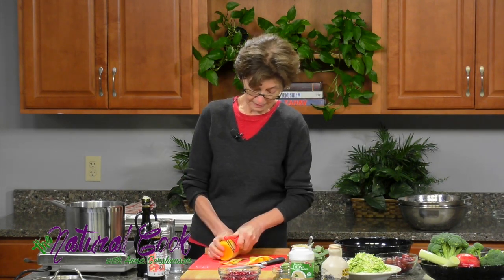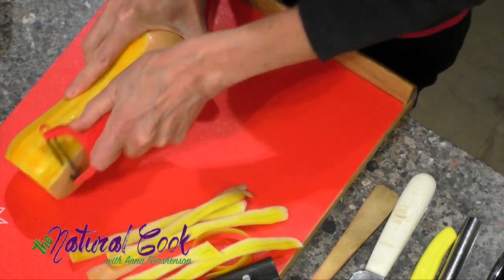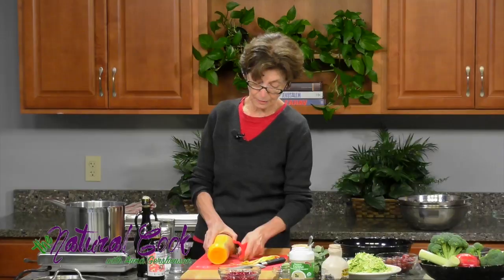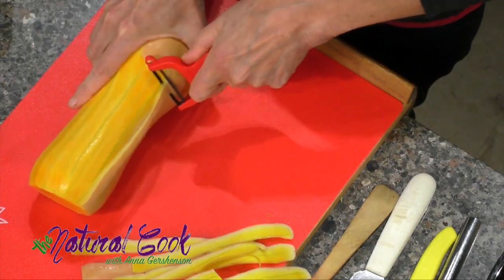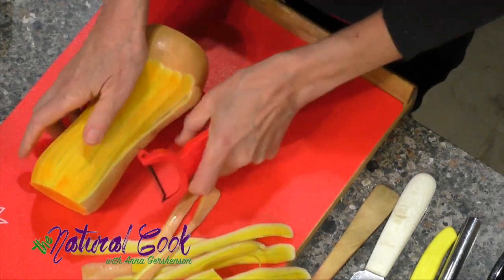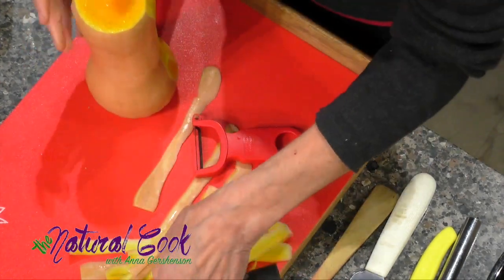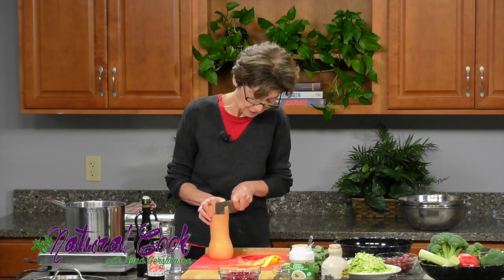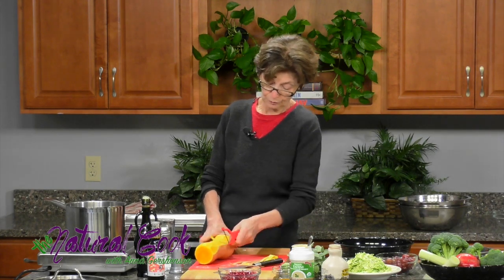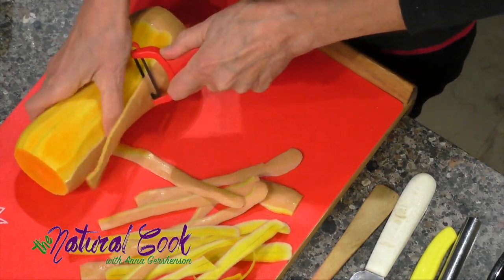And as you can see, some people don't like peeling butternut squash. I don't mind doing it. You can buy already pre-peeled butternut squash if you choose to do so. So this kind of tool, which is a V-shaped peeler, is really very suitable for this job. You can also use a knife. I could stand it and just go down like this if that's what you choose to do. But I think a peeler is very, very convenient for it, this kind of peeler. So we will peel the butternut squash, and then we will cut it in half.